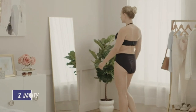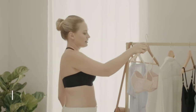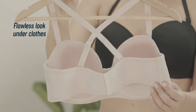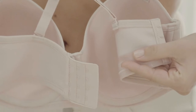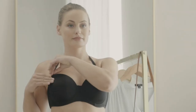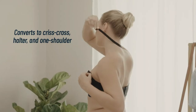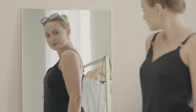Vanity Fair Beauty Back Strapless Underwire Bra. Finally, a strapless bra that stays put for a flawless look under clothes. Silicone holds against your skin to help your bra stay in place with no tugging or pulling up throughout the day. Includes convertible straps, making this bra as versatile as your wardrobe.